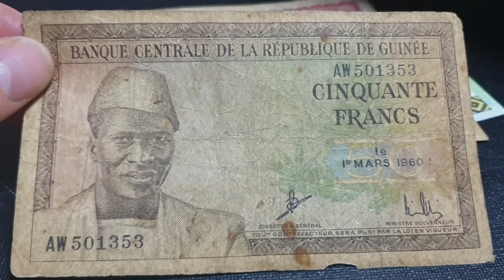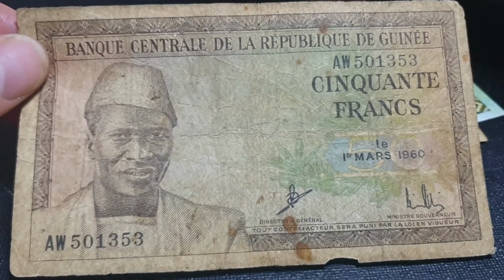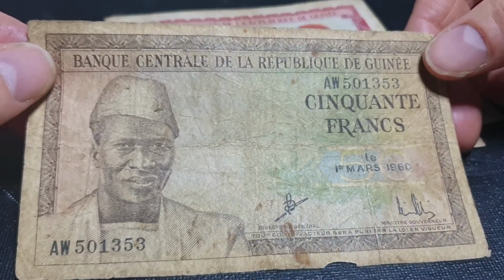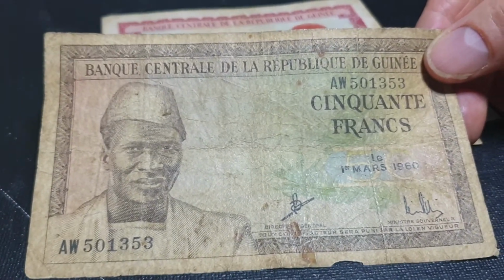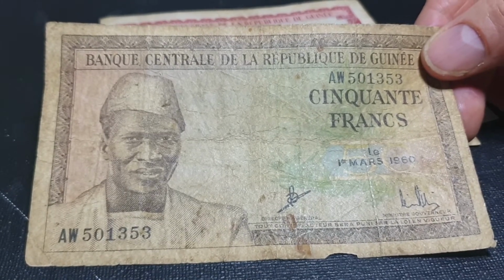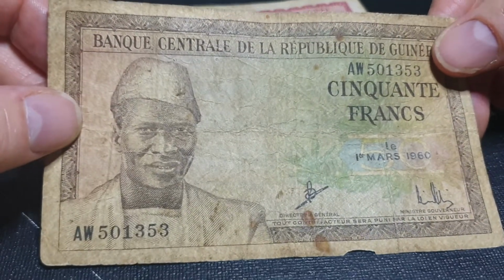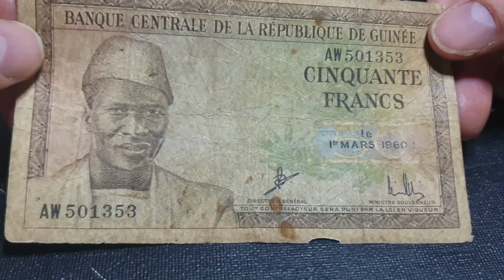Sorry, I'm just looking at the websites as well. Yep, just confirming. The second issue did have a 10,000 franc, but it wasn't issued for circulation. And the major difference between the first and second is the reverse, so the obverse with the president, Secutore. So that's the actual president.